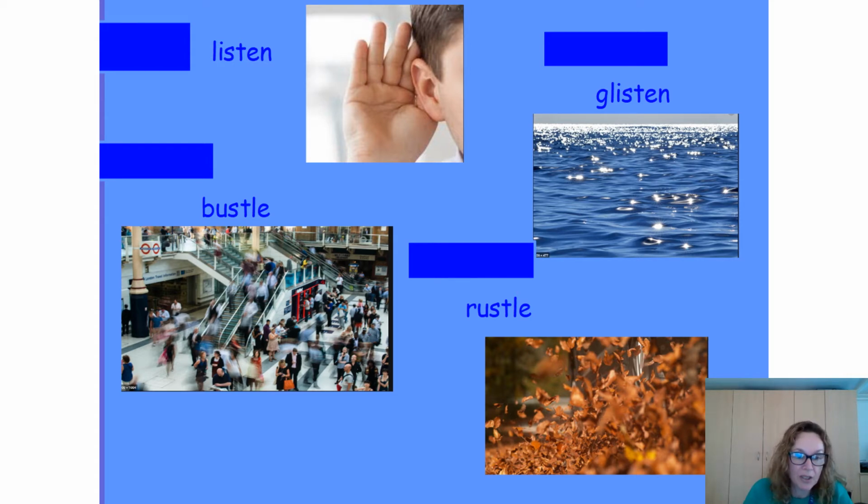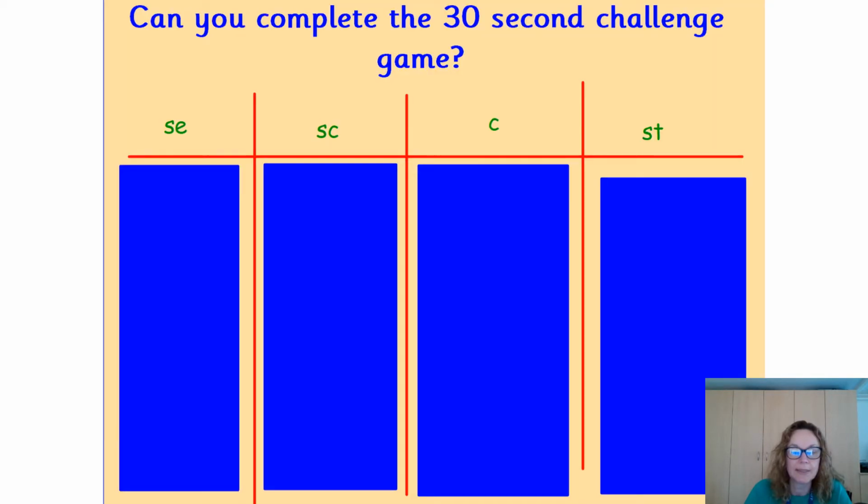Okay, down here, a picture here. Do you know what this word might be? You might not have heard this word. This word is bustle. Hustle and bustle means people are busy, moving about and doing lots of things really, really quickly. You might be like that. Maybe you bustle around at home or you bustle in the park, possibly. And the last picture on here, lots of leaves blowing up in the wind, and we say the word rustle. A lovely crunchy sound, the leaves rustling along as they get blown around. Beautiful.